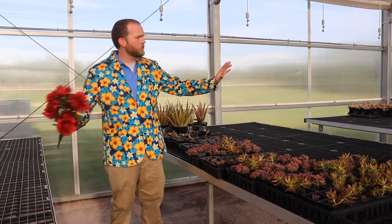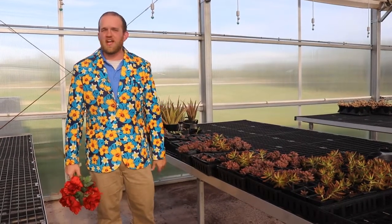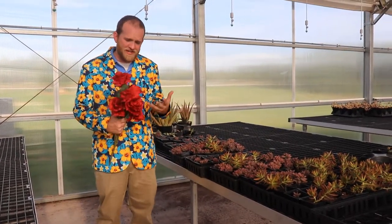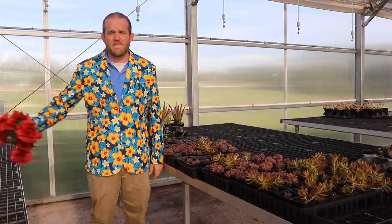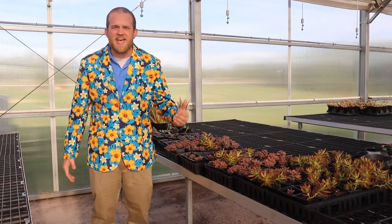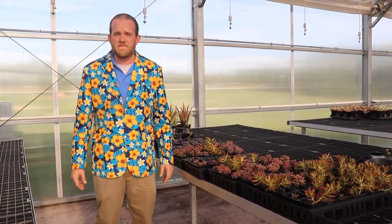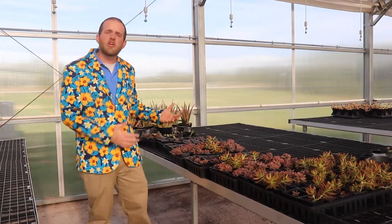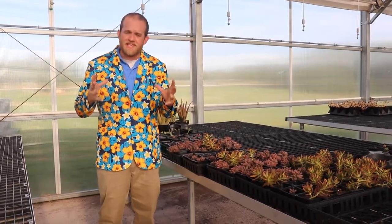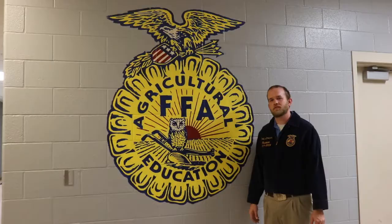One of the coolest parts around the school farm is actually the greenhouse where I'm at right now. Now, unfortunately, this time of year, the greenhouse is not very green. In fact, fake flowers are the only thing I could really find. But by the end of the year, this greenhouse will be full of over 12,000 plants. And you'll be part of taking care of these for our annual Stillwater FFA sale. In addition, you're going to learn thriller, filler, and spiller elements to make a hanging basket as one of your semester grades during the spring.